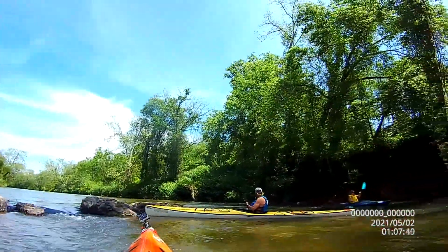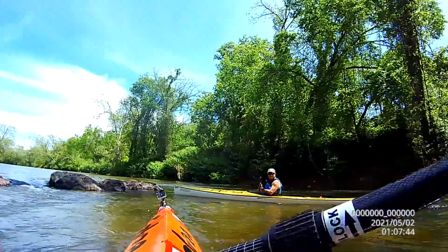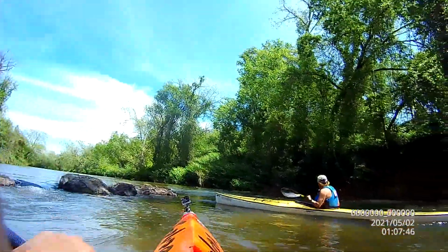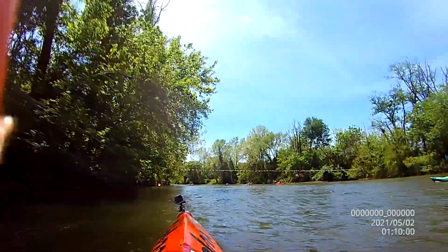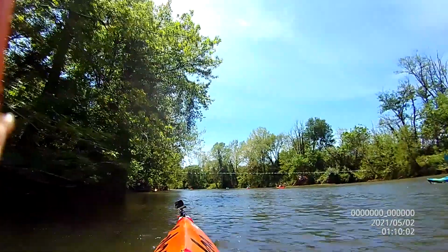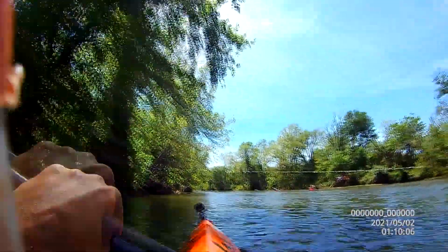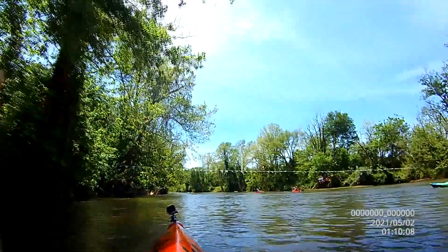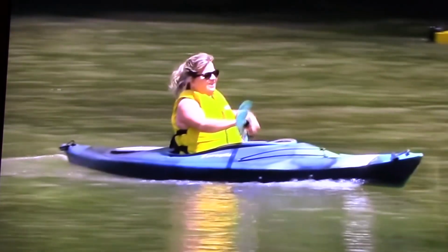Here we have Becky Lynch. This was her first race ever. We told her which line to take here. We said go river left. And we turned around and accompanied her across the finish line. And this is great. This is what kayaking is all about. I love to see people doing things for the first time and that sense of accomplishment and joy they have when they get across the finish line. And here she is celebrating, and this made my day.